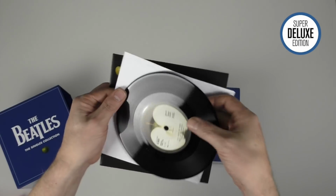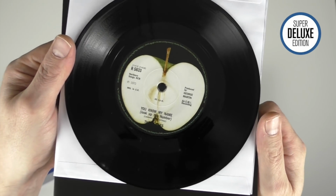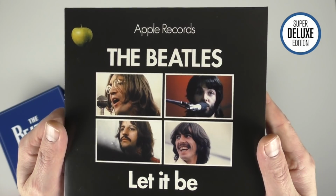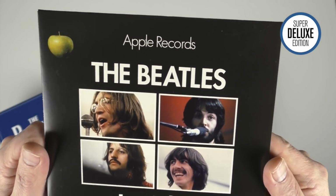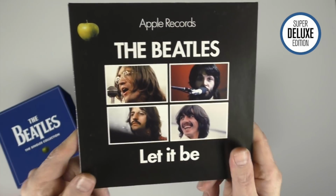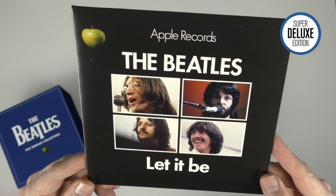And this is actually a replica of the UK single, so this is the only one that's specific to the UK. It's a bit of a boring front cover really, because it's just like the Let It Be sleeve, so you kind of get the feeling towards the end the whole creativity had slightly gone out the window.